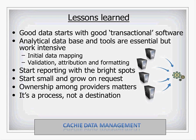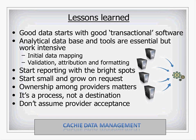It's a process, not a destination. As I mentioned earlier, it's not something that's plug and play. It's not something that we hook up and watch run happily along. It's something that needs nourishing and guiding as we go through template upgrades, software upgrades, new hardware, new data hosting hardware. And it's important that we don't assume that providers are going to be anxious for our information.